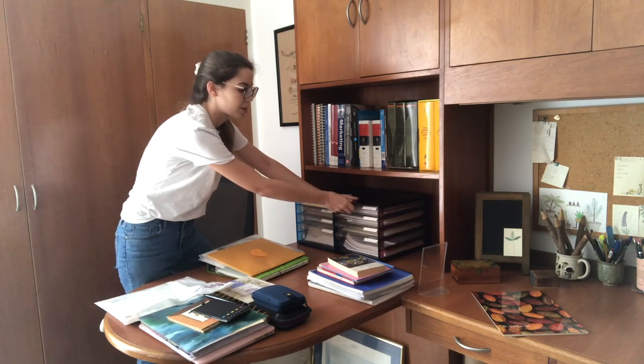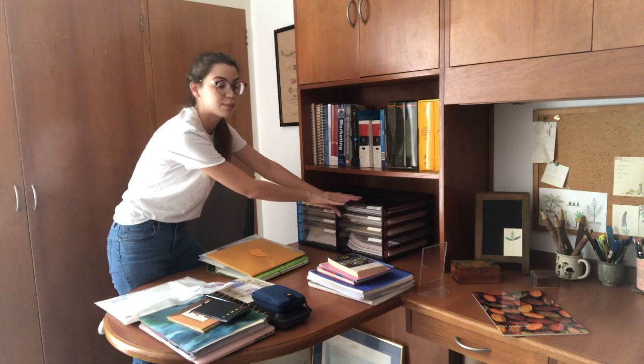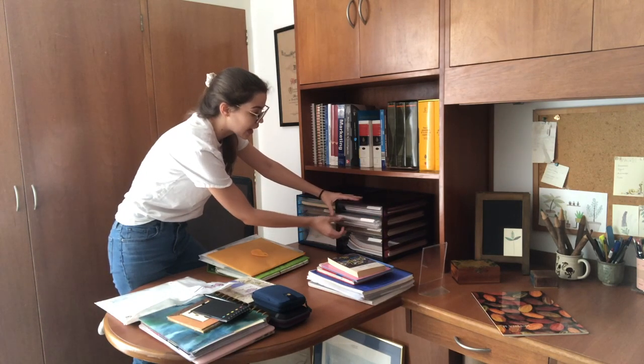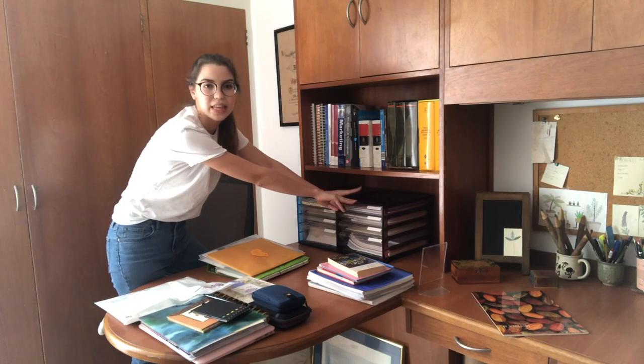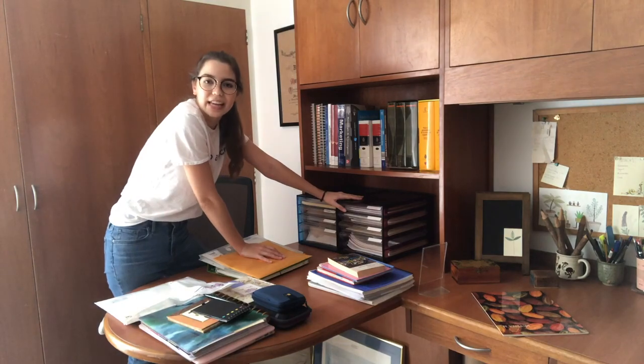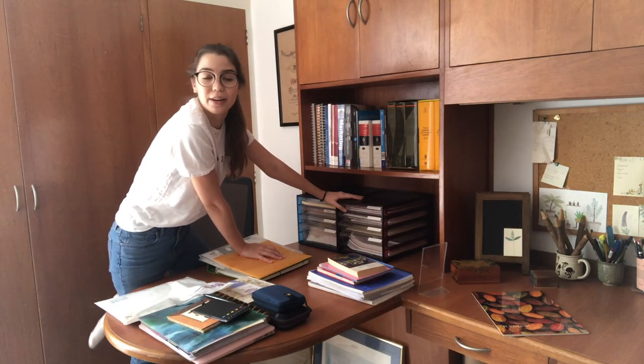These two drawer things, I wanna put them in the closet, so I'm gonna try to figure out if there's some space in there to put them. Hopefully there is, because this is one of the most annoying things here. I just don't like the plastic stuff. We are going to try to find a place for it.